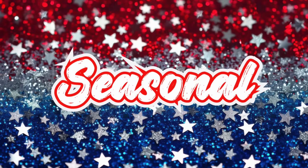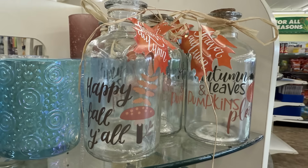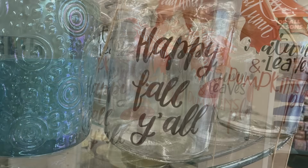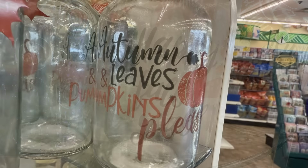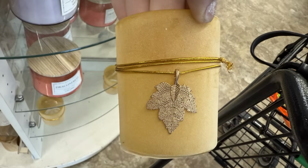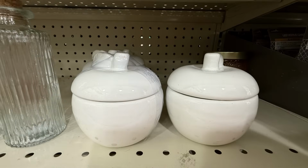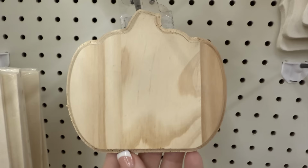Now for the seasonal items, they're adding more and more of the fall items, and of course they're going to have their back to school items out any day now. They've got these little jars that say happy fall y'all and autumn leaves, pumpkins please. They also have these glass photos back in with the metal little emblem there, the leaf emblem, these glass ceramic apples, some more of the tea light candle holders that look like pumpkins. They have their wooden pumpkin shapes that you can DIY and lots of floral.